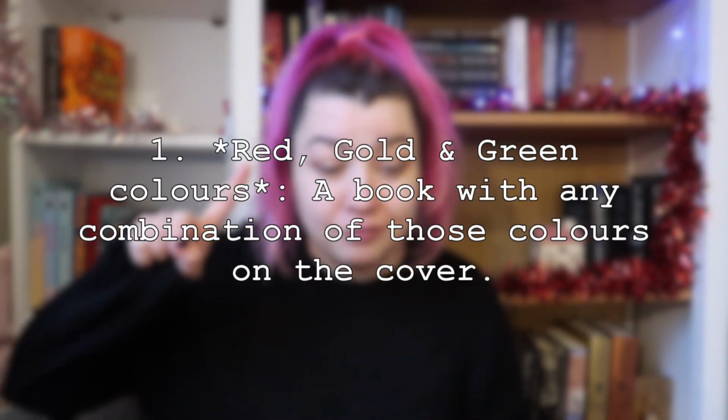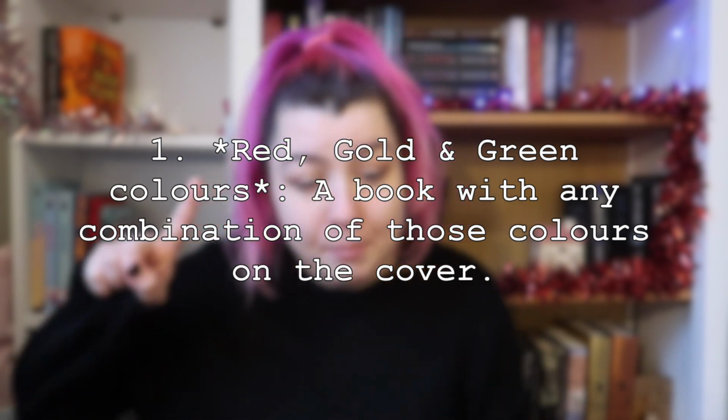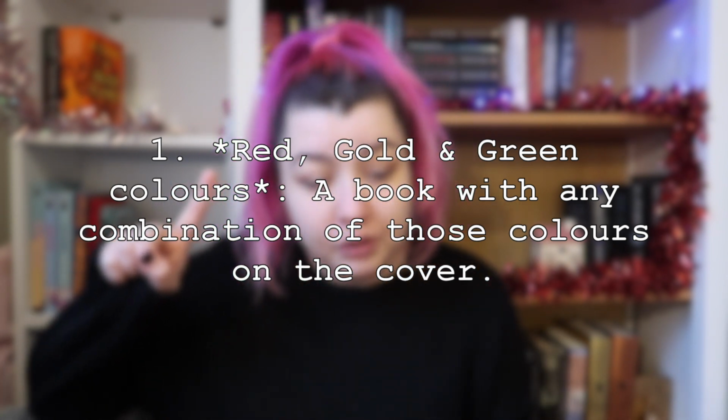Question number 1. Red, gold and green colours. A book with any combination of those colours on the cover. So I've got, I don't even know how many books here. 6? 5? 6. I've got 6 books here, all of which are either green and gold or red and gold. So I was hoping that I'd be able to find one with all 3 colours in, but I couldn't.